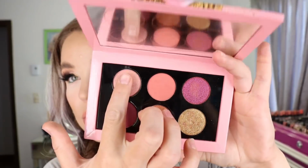And these are really pretty shadows. I get along with them. The mattes have a little bit of a grit to them, and I think that's because they're so pigmented. A lot of the times I find that a heavily pigmented matte, especially reds and purples, have a little bit more of a grittier texture, and I think that has to do with the actual pigment that they put in the product. But let's give you some swatches.